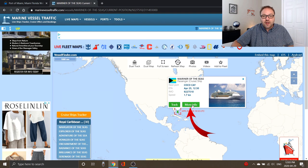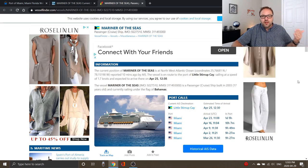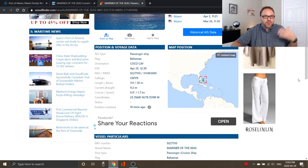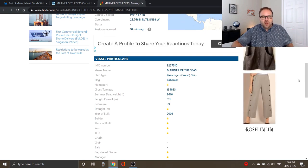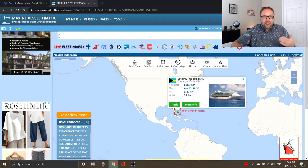Now, if I click on more information here, another page is going to pop up and it's going to show you the port of calls that it's been in, as well as more information on the ship, the current location, the coordinates, as well as all sorts of information on weight and all that as well. So you can find all of that right there. This is a great tool if you just want to find specific cruise lines.